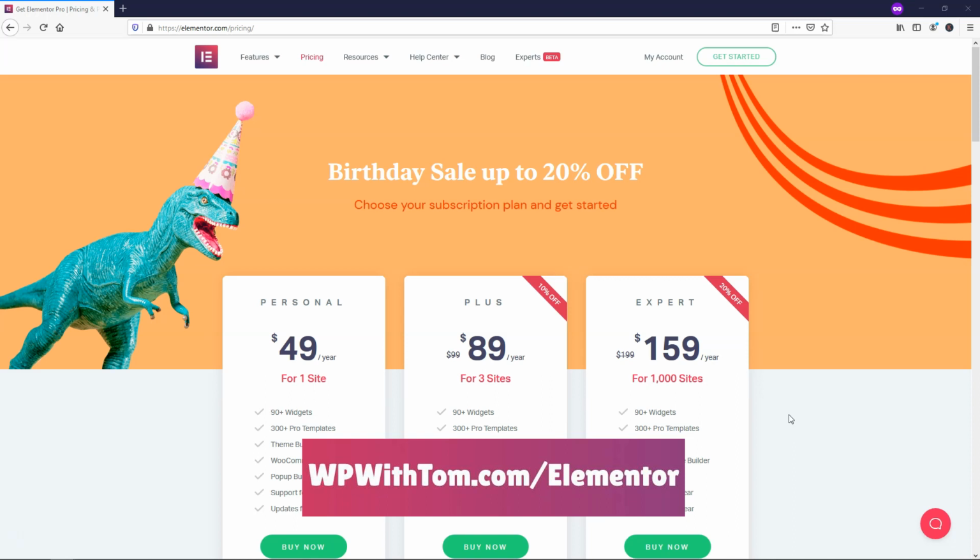So I really hope you take advantage of this Elementor discount and upgrade to Elementor Pro if it's something that you've been on the fence about.